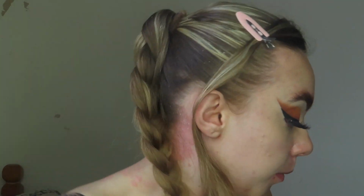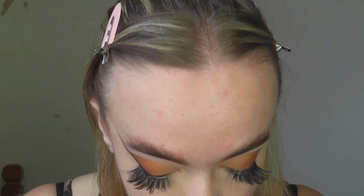Okay, so I'm going to go into the Fenty Foundation. You know the drill. The shade I use in the summer is 220, but I will be going down a shade when it gets a bit less sunny, because your girl will be pale again. So yeah, just taking my foundation brush and let's blend that in. She's always really bronzed, isn't she? So we're gonna do a nice bronzy base.